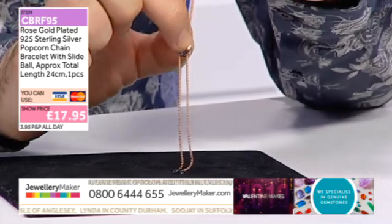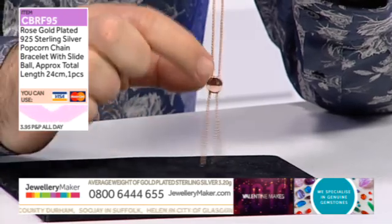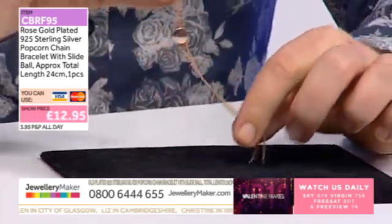Now you know what this is, don't you? It's one of the little slider clasps here. So this is for, we say bracelet, but actually you can use it to lengthen a necklace just as easily as well. And you've got the little silicone grommets inside the silver there, which allow you to move that and ease that in and out.